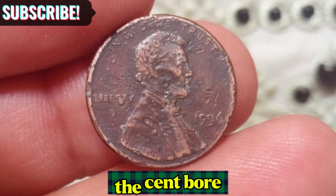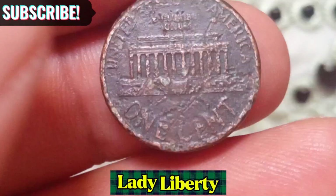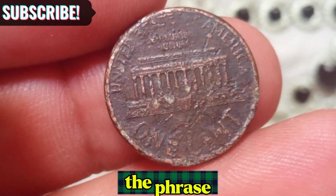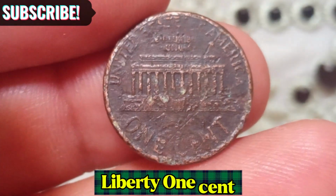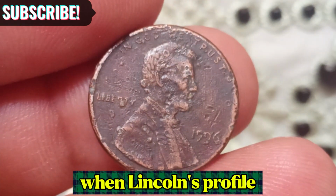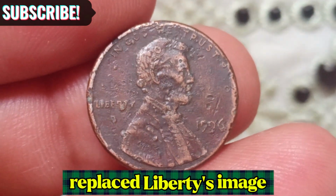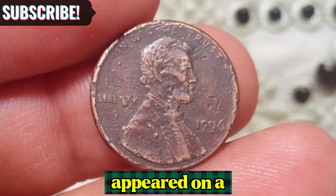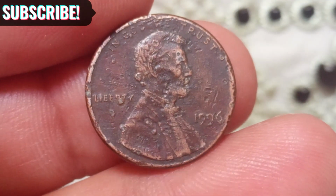Prior to that, the cent bore the image of Lady Liberty in various artistic interpretations, which is why the phrase, Liberty 1 cent, is still associated with the design. When Lincoln's profile replaced Liberty's image, it marked the first time a real person appeared on a regular issue U.S. coin.